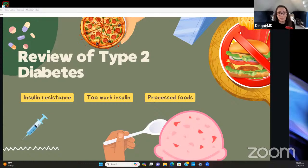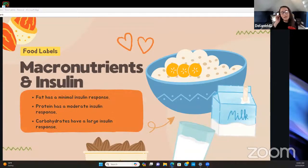How do we determine what's processed and why is it a problem? So this macronutrient component, when I said that processed food concentrates carbohydrates, what am I talking about? There are three natural macronutrients that the human being comes into contact with. A fourth unnatural one would be things like alcohol, and we're not going to talk about that. But macronutrients will create an insulin response. All of our food can be broken down into one of these three macronutrients. There are micronutrients, those are vitamins and minerals. We're not talking about that.